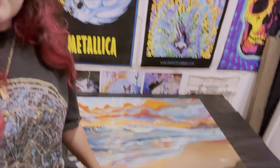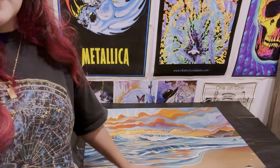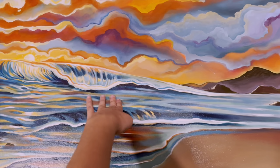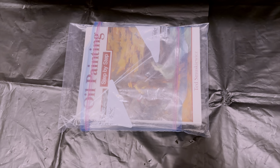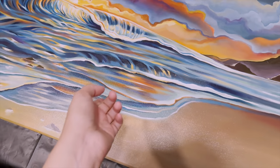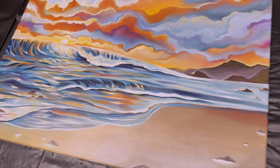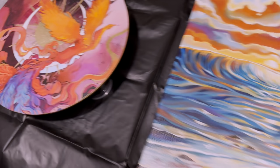And it works great. A couple of small concerns is this painting in particular, I'm a little concerned about the resin pooling in the center because of the type of canvas this is. And sometimes resin will sink. So I had this genius idea. I took a book that's the perfect size and wrapped it in Ziploc bags, so it has something to hold it up and hopefully that'll stop it from sagging in the middle. We'll see.